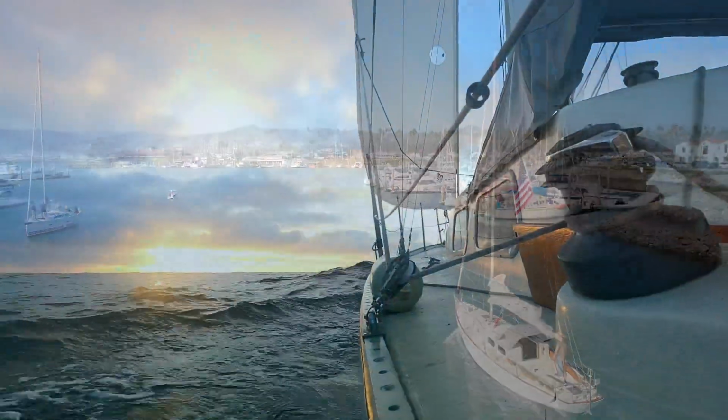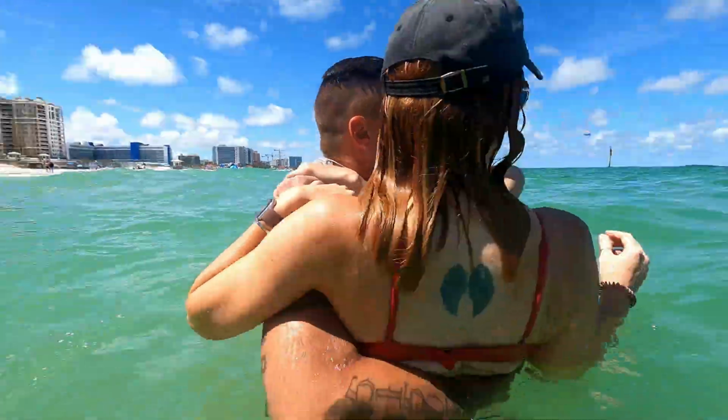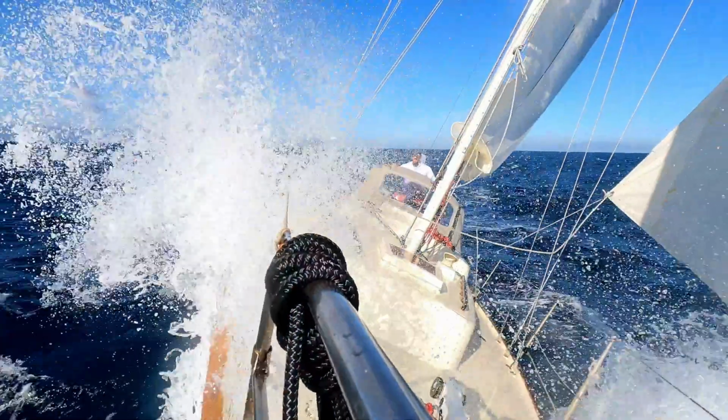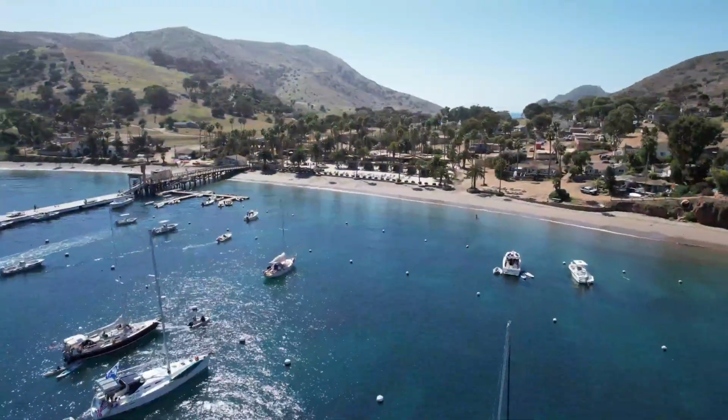This is Rendezvous with the Ramey family. The girls and I are a throuple on board our Alberg 30, Liberty Car. We're exploring the West Coast and all the Channel Islands. This is Chapter 1.